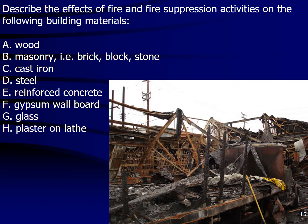Describe the effects of fire and fire suppression activities on the following building materials. So we're going to talk about wood first. As wood burns, it burns from the outside in. Okay, so we're going to start with a real simple 2x4, and as it starts to heat up, it's going to start to off gas. That material is going to start absorbing heat. Now the outside of the material is what's going to absorb the heat first, and that's going to off gas first. As that material has off-gassed enough, it's going to char and it's literally going to vaporize away.